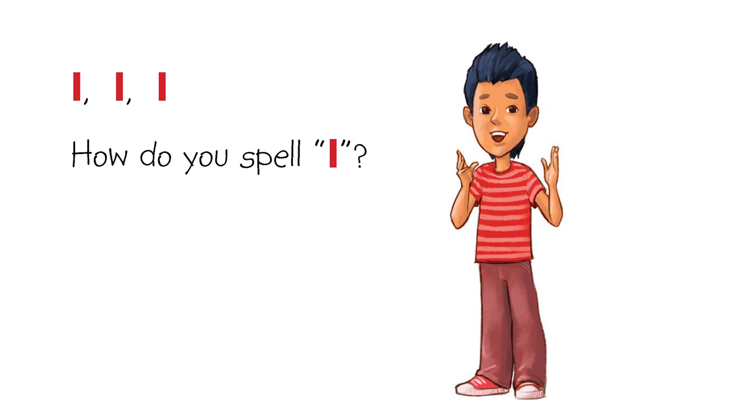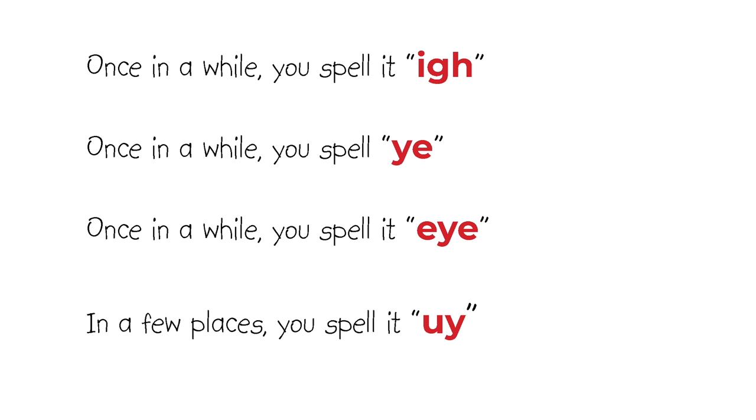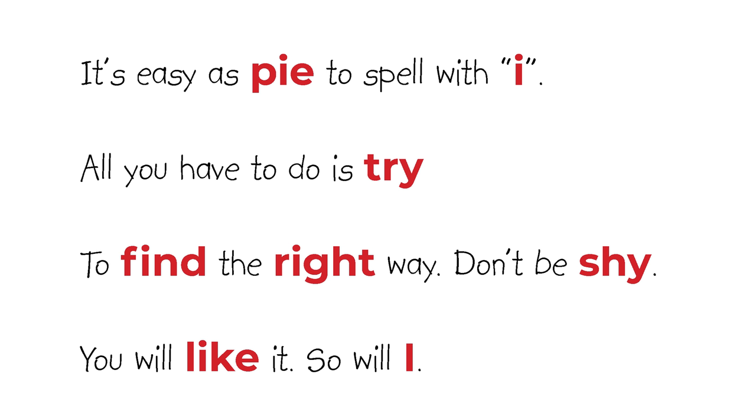I. How do you spell I? Well, some of the time, you spell it with an I. Some of the time, you spell it I-E. Some of the time, you use a silent E. Some of the time, you spell it with a Y. Once in a while, you spell it I-G-H. Once in a while, you spell it Y-E. Once in a while, you spell it E-Y-E. In a few places, you spell it U-Y.